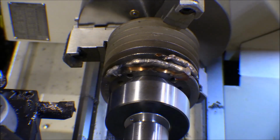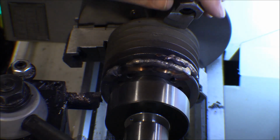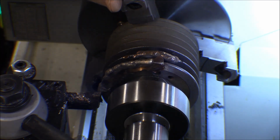And I got the magnetic switch on there, so that automatically shuts everything off when the power goes off. So here we go again. Everything's back on again. It's still a little bit warm. Okay, so that's the wide spot right there.